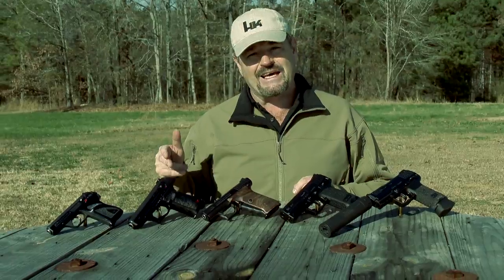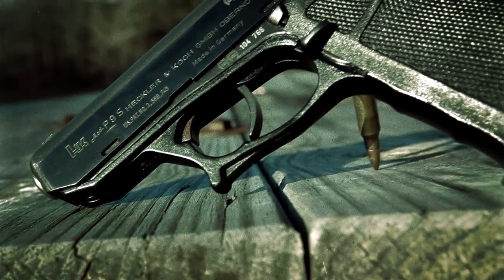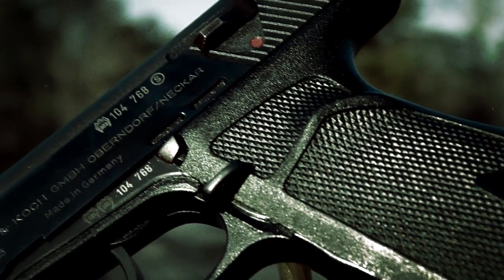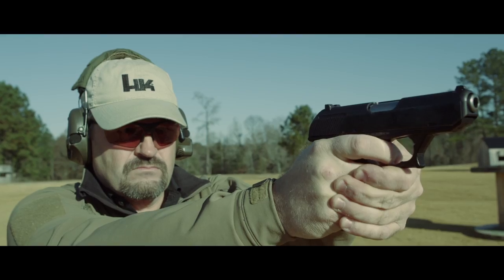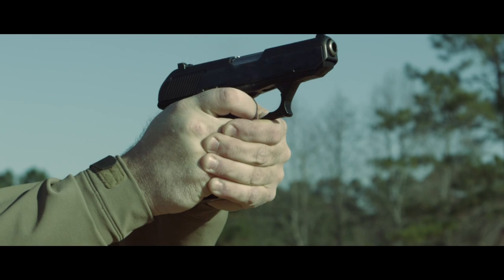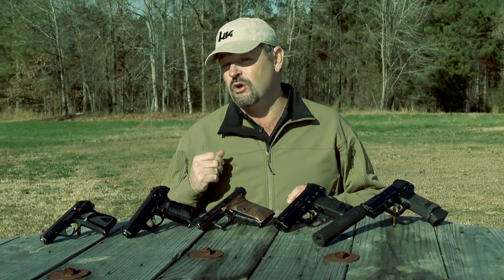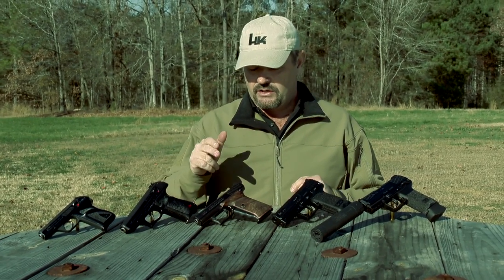This is the P9S. This is another gun that uses a stamped sheet metal slide, but it also has the roller locking mechanism like it's used in the G3 or MG42 or StG 45. Very interesting gun, very accurate, also no longer made, so it's a collector's item.